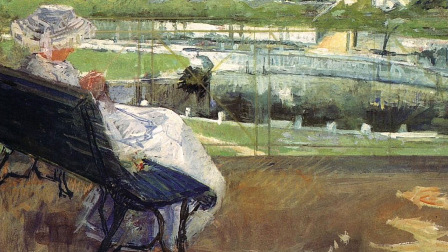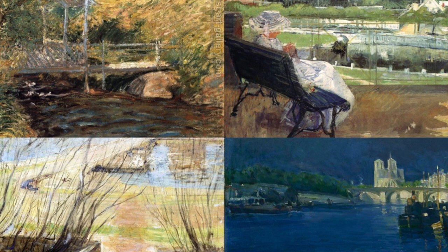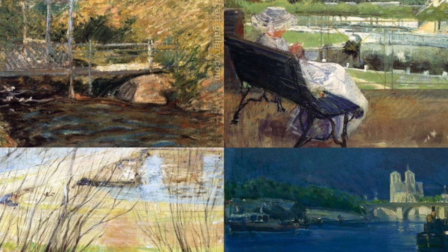Did you notice what all four of these paintings had in common? They were all paintings made of the outside. They were landscapes, but they also all had bridges. Some are easier to see than others. But today, we're going to be inspired by bridges to create our own work of art.